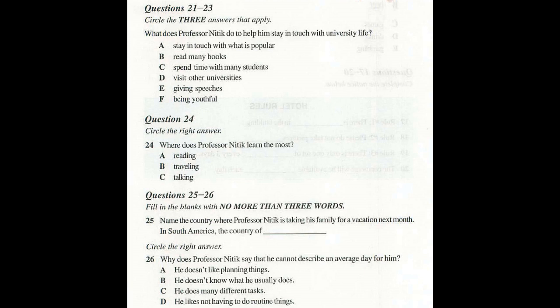I try to stay in touch with what is popular with the university students. I usually spend time with as many students as I can. They usually give me insight into what the new concerns and beliefs are for the new generation. On top of that, I try to be as youthful as I can. I consider myself to be youthful, at least for my age. So I always have a good time and try to stay young. I try my best to not just be a teacher, but also participate in university life.